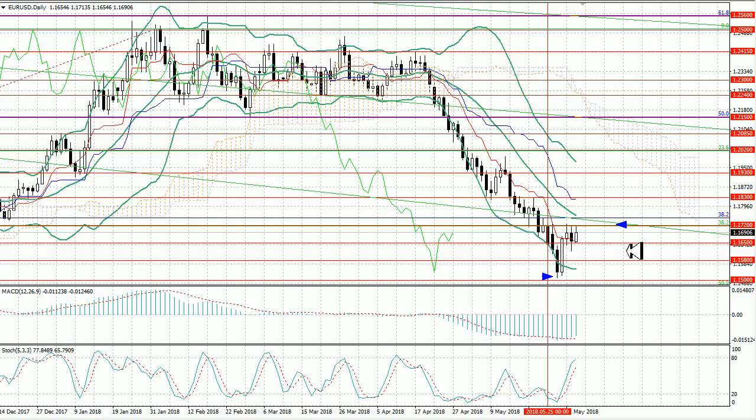The breakout of this level and consolidating of the price above the midline of Bollinger Bands will give the prospect of growth to the levels of 1.1830 and 1.1930. The key mark for the bears will be the level of 1.1650. If it is broken down, the fall of the price may continue to the 1.1580 and 1.15 marks.